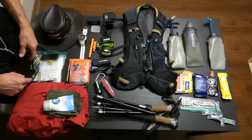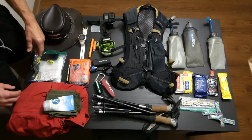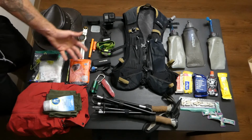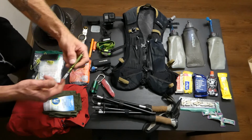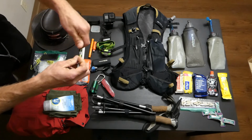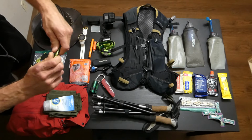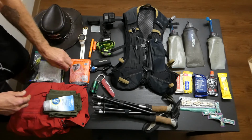Going on to the old safety and survival type gear, I'm going to be carrying my Swiss Army knife and my lighter, of course. Always carry those. Bit of insurance as well. I'm taking a small mini ferro rod. Doesn't weigh a lot and it's worth its weight in gold if I ever need it.